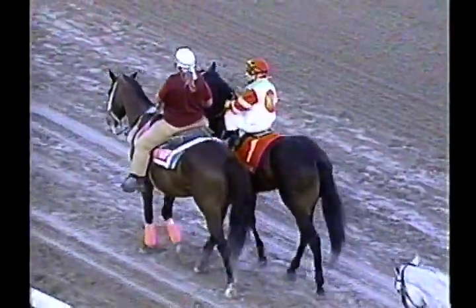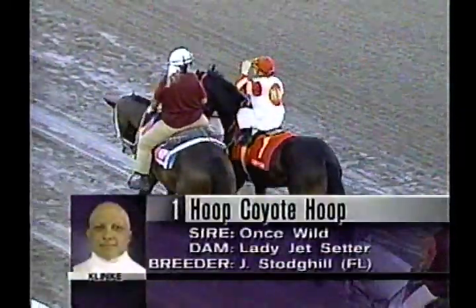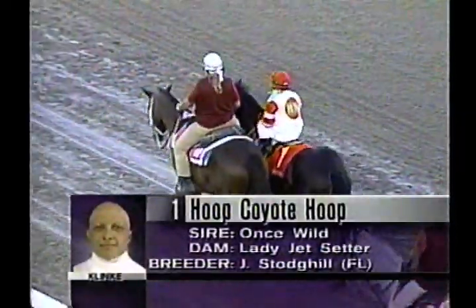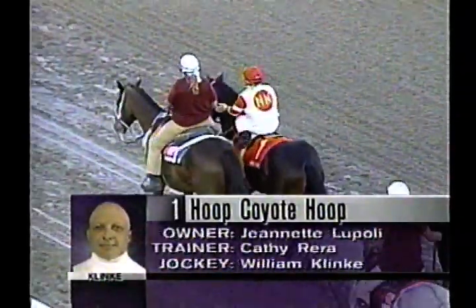Well, Dave Johnson, Caton Bader making their way from the paddock, as are the horses. They're about to set foot on the racetrack for our post parade for the Danka Hutcheson. Again, it's 7 furlongs, 100,000 in the purse. We'll start with Hoop Coyote Hoop. 3 races, 2 wins, second in the 7 furlong prep last month at Tampa Bay Downs. Bill Klink is the rider of the 1 horse.